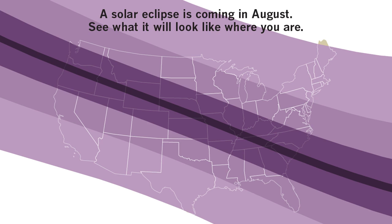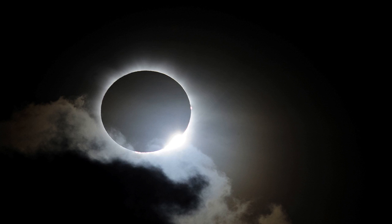Totality as shown during the solar eclipse in Palm Cove, Australia, on November 14, 2012. Greg Wood, Getty Images.